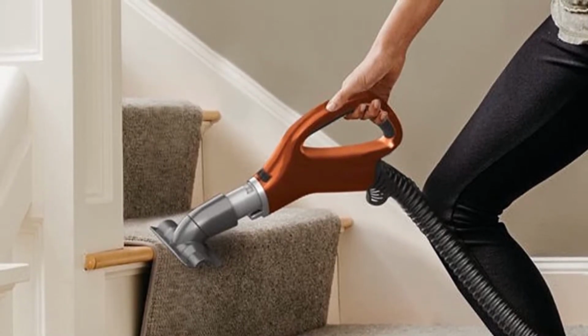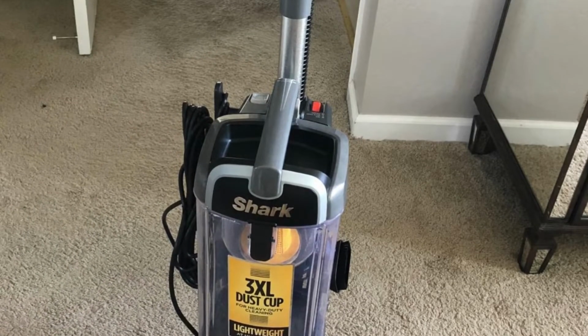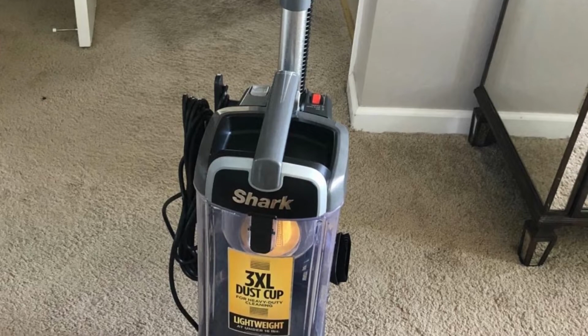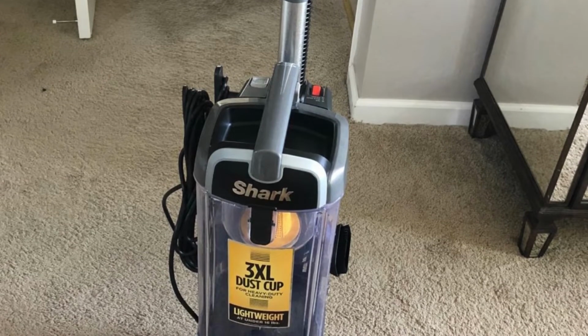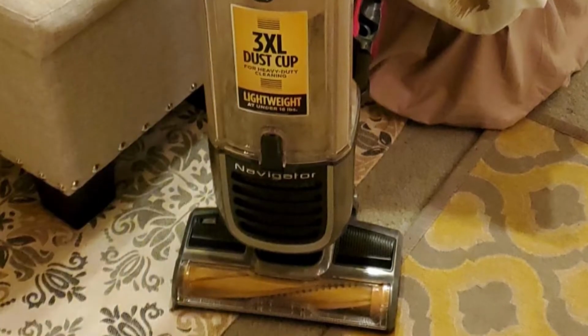That vacuum is suitable for various purposes and can remove long hair which many other models struggle with. Once the dirt goes up the hose, it will make its way into a large dust container that will allow you to do plenty of cleaning before you need to empty it.